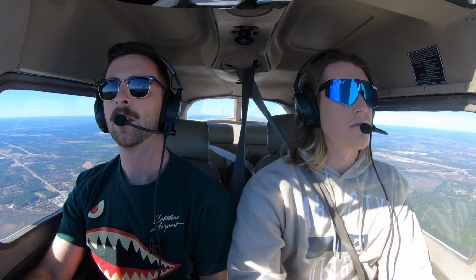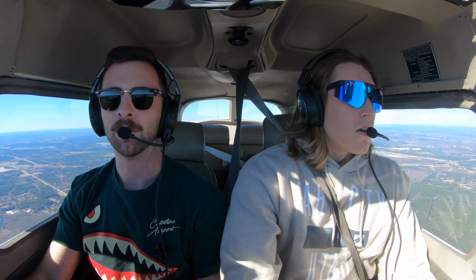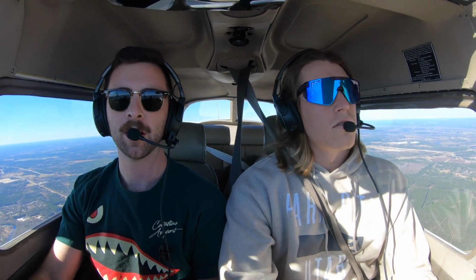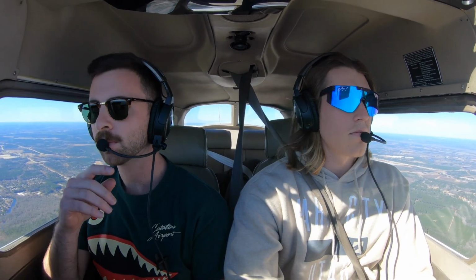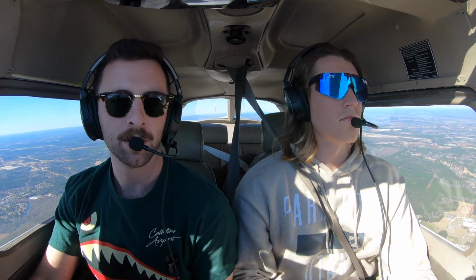New Bern Tower, 172, Tango Quebec. We're coming out of 2,500, and we're about to enter a left downwind for 3-2. Tango Quebec, thank you. Continue. Report midfield left downwind. All right, report midfield left downwind, Tango Quebec.